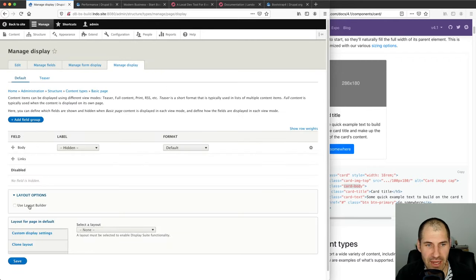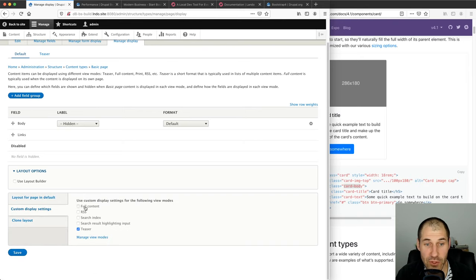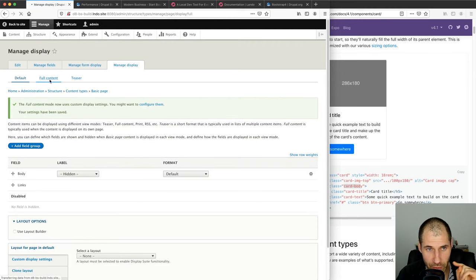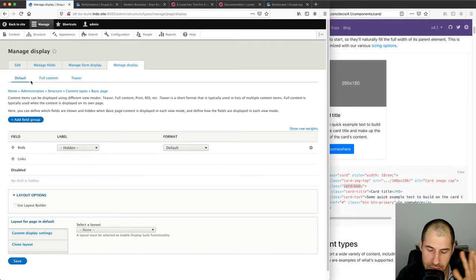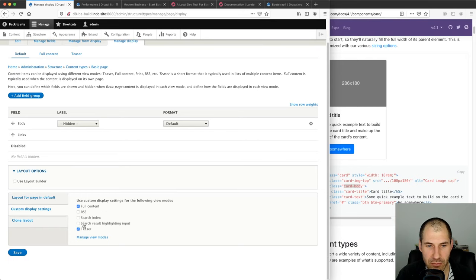All right, so let's go to custom content types, manage display, and let's switch on, first of all, the full content view mode. I always use the full content view mode, and it is used only on the node/ID part. But the problem, bit of a rant right now: I try and avoid using the default view mode, especially on content types, because the default view mode is the fallback view mode for any of these view modes. And I do apologize for saying view mode too many times.